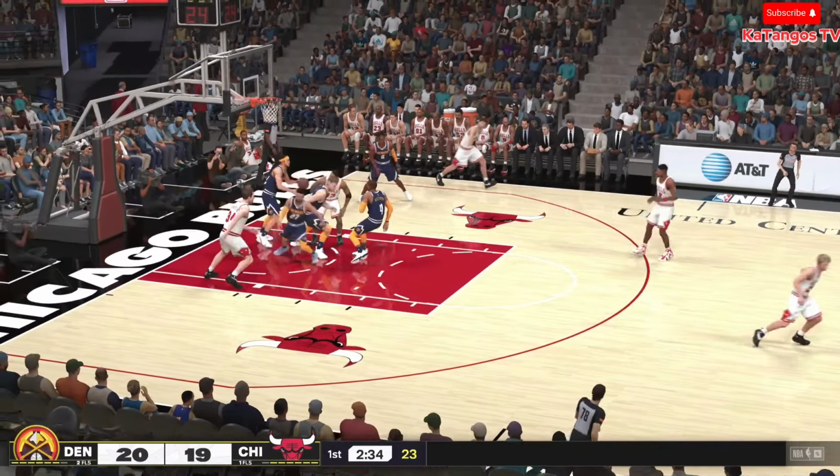Now here's Kukoc. There's a screen. Over Porter. It's hauled in by the Nuggets. Inside, here's Watson. Good, and a nice assist from Porter. Now it's a seven-point Nugget lead. And that's how you lead a team, literally.